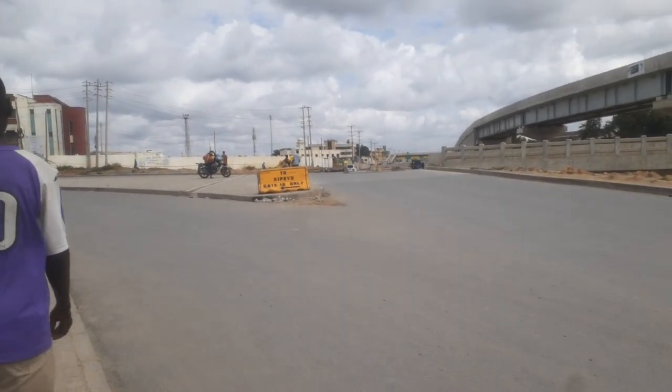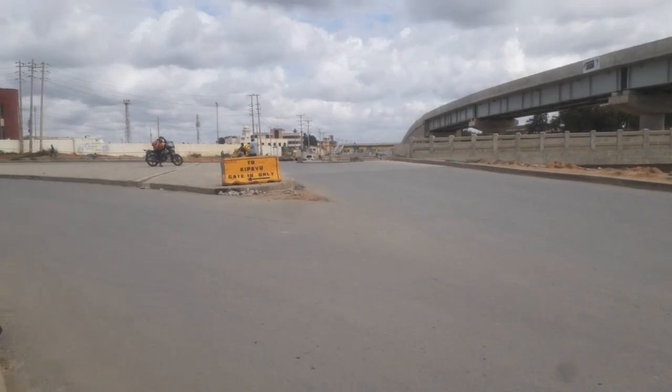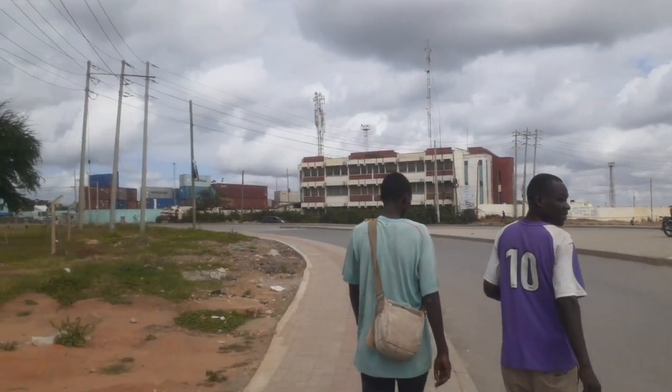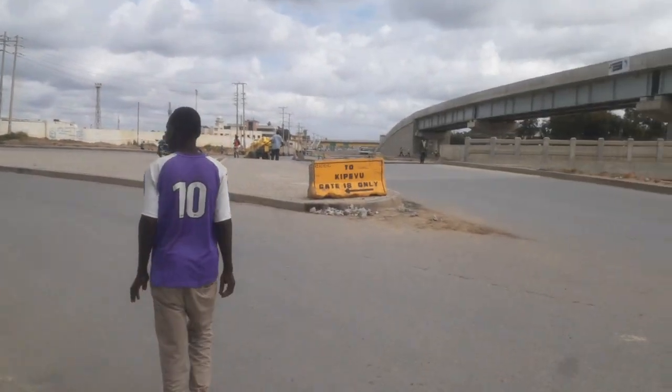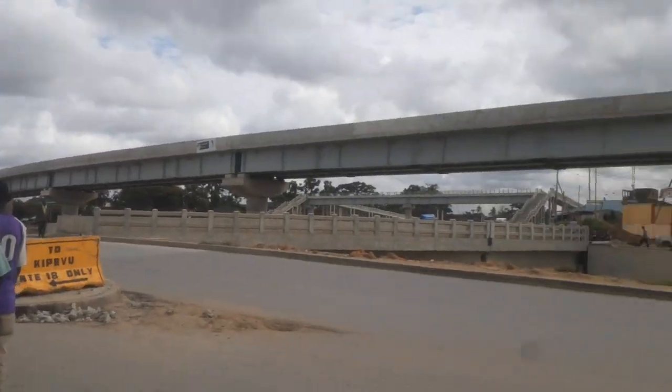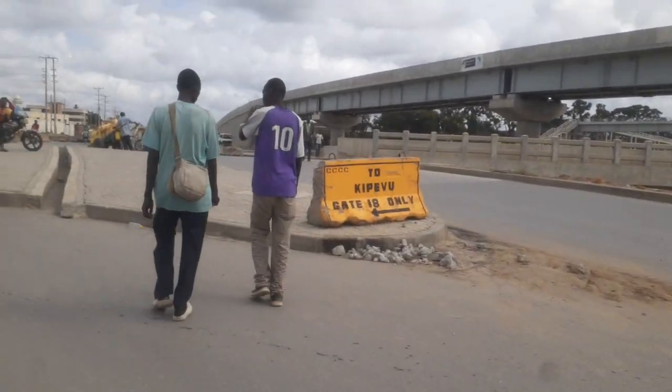So if you're going to Kipevu, gate 18 only, you go this way. But if you're not going to Kipevu, you're going to the airport, SGR, you go straight. So let's cross.